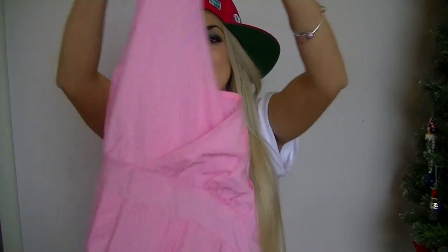That looks like this, and there's these little crochet things going on here, and this is adorable. It's quite a cute romper.